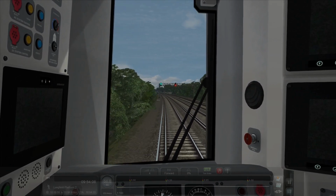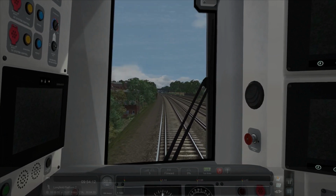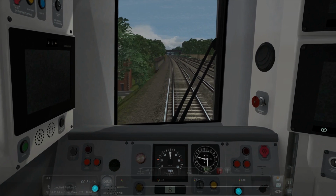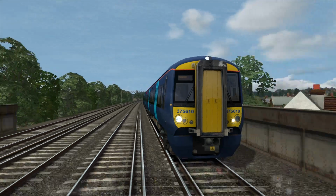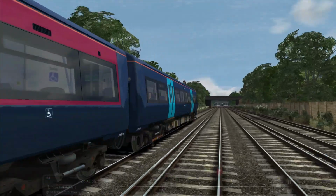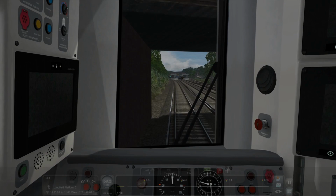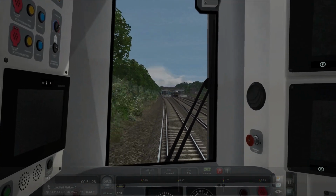There we go. All the greens. We like the greens. Let's power down a little bit as we approach 60. That's it. That'll be fine. Gunning it along the Chatham main line. There we go. Okay, this is a station. Ah, we're catching up. Someone had to stop.